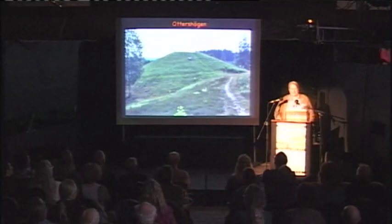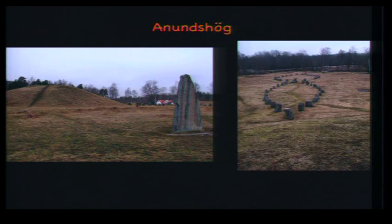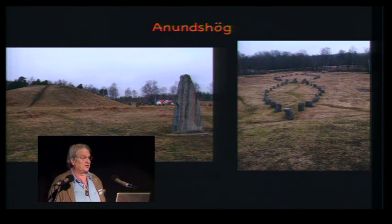Here's another truncated cone, Adershögen, and my nephew rolling down the side of it. You can't do that kind of stuff anymore. But this is really the Silbury Hill of Sweden, Adershög. It's the highest one in Sweden, and you can see this rune stone next to it is a part of a line of stone row.